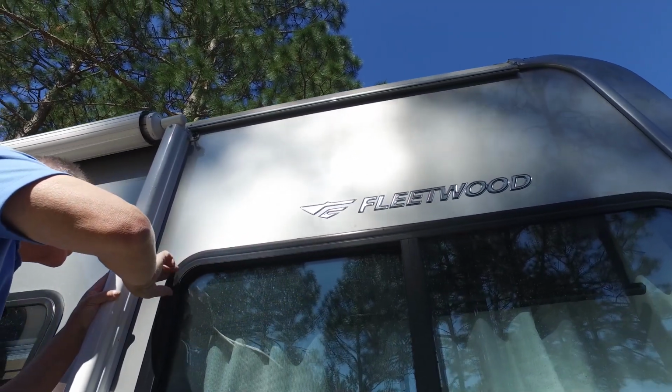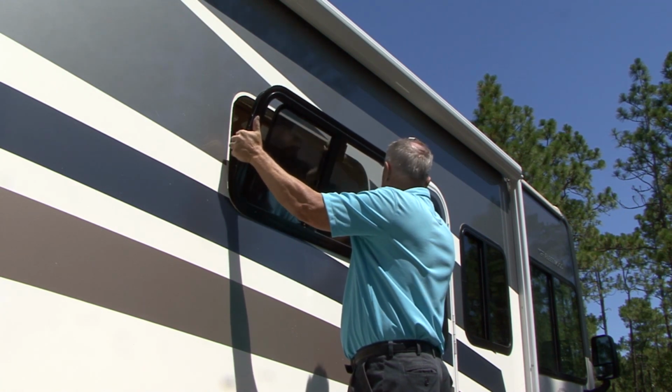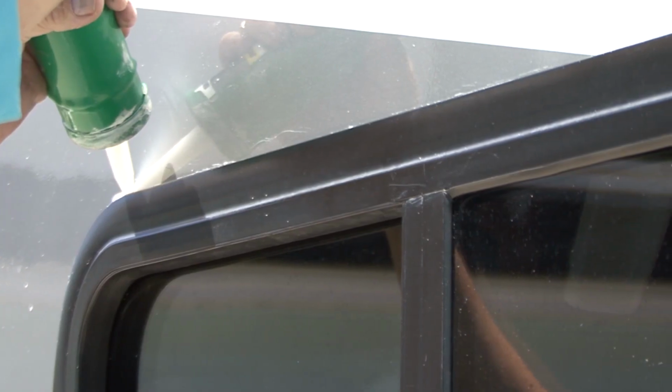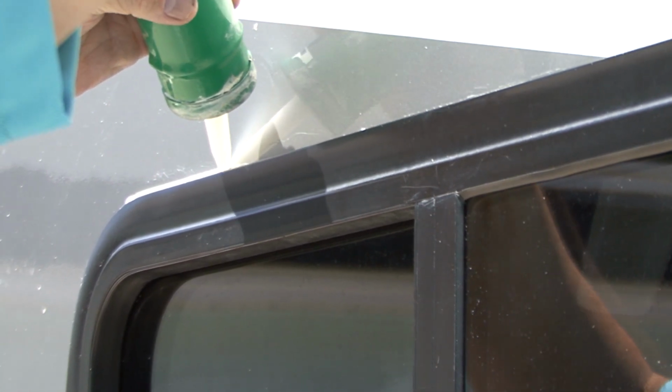When a component is installed in the sidewall of the RV like a window, a bead of sealant is added around the top and the corners to let water run off and prevent leaks. Inspect all of these sealants and add sealant as required.